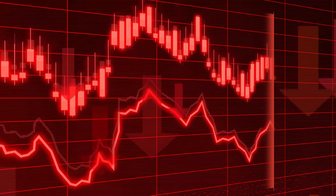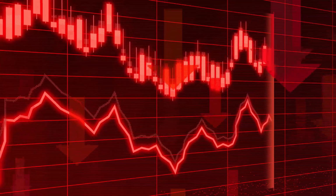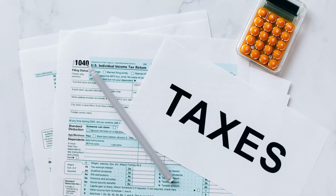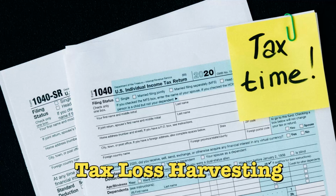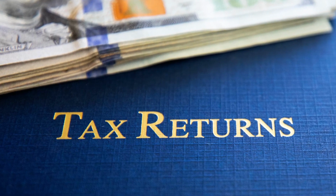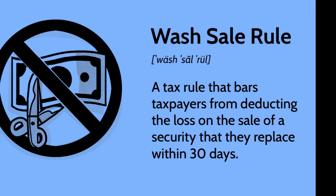Hello guys, do you have any stocks that are in losses and you would like to get rid of those stocks to save taxes? If yes, then you should do it carefully and tactically, otherwise you would fall into the trap of what is known as tax loss harvesting, and IRS has very strict rules to tackle the tax loss harvesting by the way of wash sale rule.